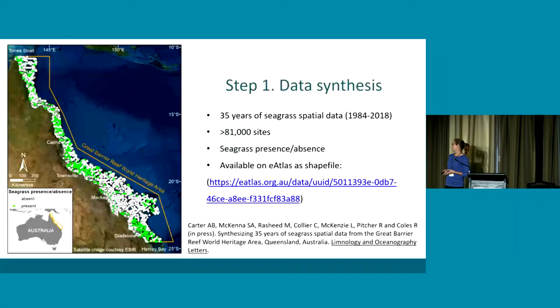So the first step we had was to synthesise all of the seagrass data that we had available to us. And this resulted in a composite with 35 years' worth of data and more than 81,000 individual sites. You can see this data set is presented here as seagrass presence and absence, where presence is the green dots. And this is available as a shapefile on eAtlas, so you can download it, and will also be coming out soon as a data publication.